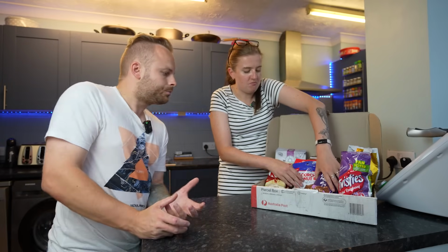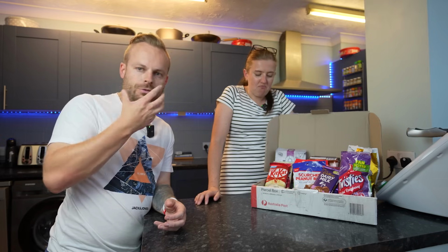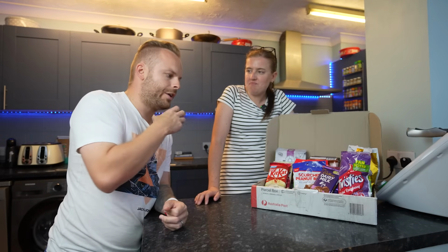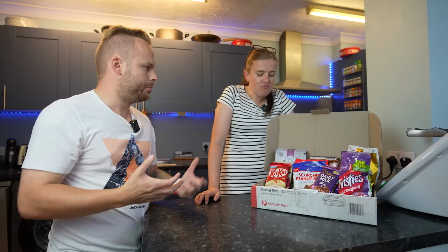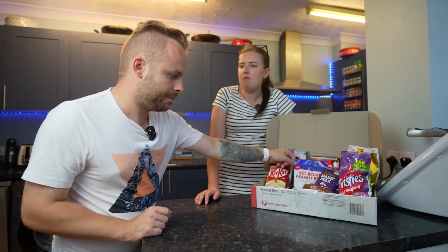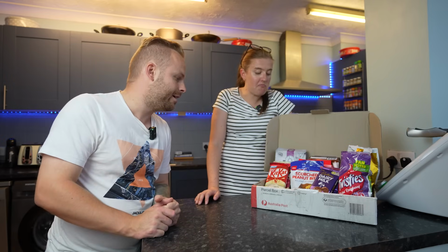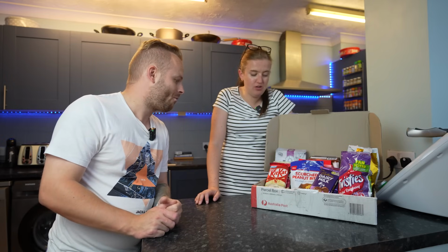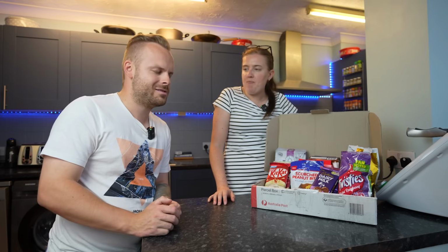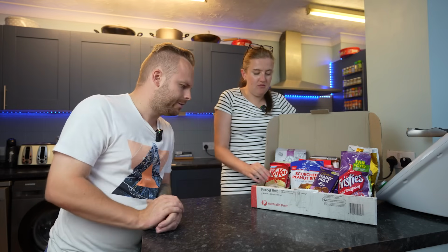It melts really quickly, and that coats your mouth. And then you get the bite of the caramel, and it doesn't go chewy. It's crisp. It's crunchy. Exactly what it says on the packet. I really like that. I do think that's really nice. I just worry about my teeth. Yeah, I've got a lot of fillings. Yeah, really good. Next up.